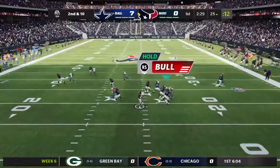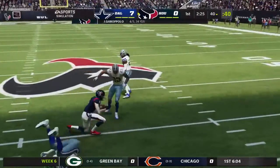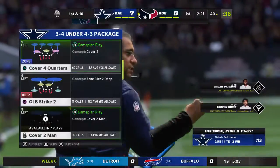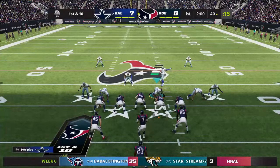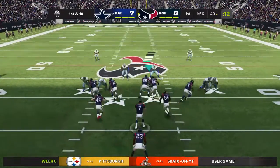Looking to throw again on 2nd down. Garoppolo. This one complete to Scott Miller. And down he goes, but he takes it up to the 40. That was a fun one to watch right there. A nice in-breaking route and plenty of room in the middle of the field. And he was able to get behind the linebackers and grab the completion for a really good pickup.